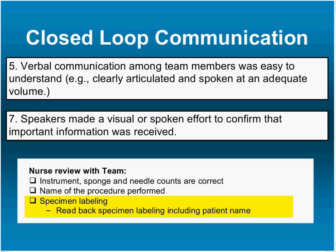So let me walk through that tool and show you where it touches on some of the things that I've said are really important in teamwork in the operating room. Let's take closed loop communication, for example, and here you can see how the tool can poke around that a little bit. Verbal communication among team members was easy to understand. Well, clearly, when the message is sent out, it needs to be heard, which is the first part of the loop. And then in the seventh question on the teamwork coaching tool, we ask it directly: speakers made a visual or spoken effort to confirm that important information was received. So that is closed loop communication, and that teamwork tool can help you look in your own ORs to see, are people doing this?